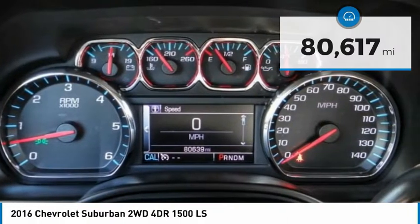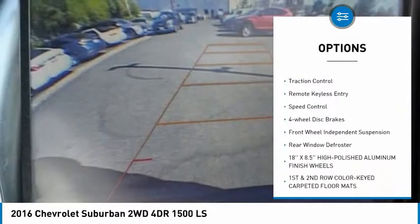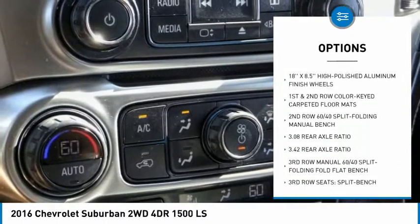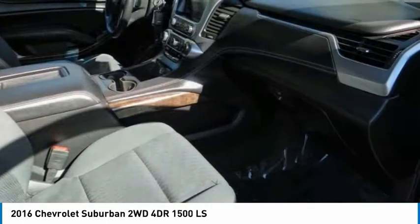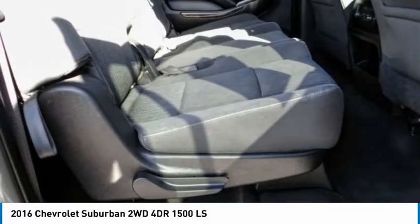Here are some of this vehicle's great options: rain sensing wipers, electronic stability control, alloy wheels, brake assist, traction control, remote keyless entry, speed control, four-wheel disc brakes, front wheel independent suspension, rear window defroster.